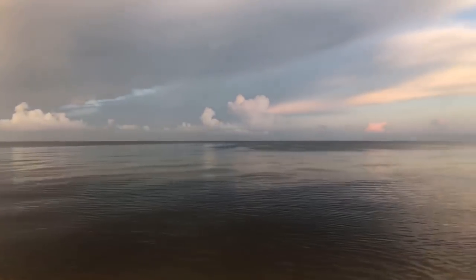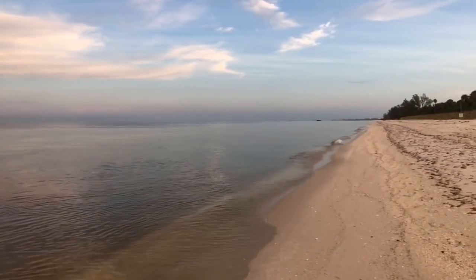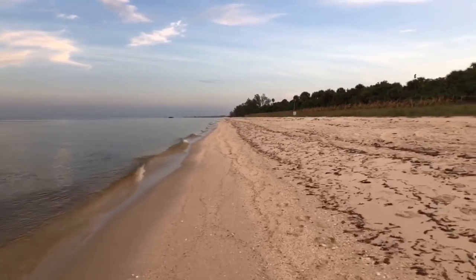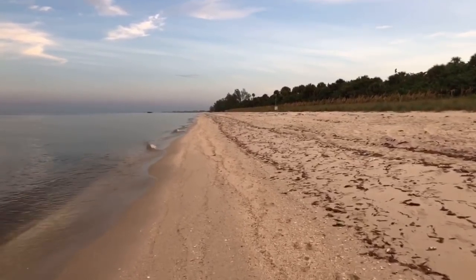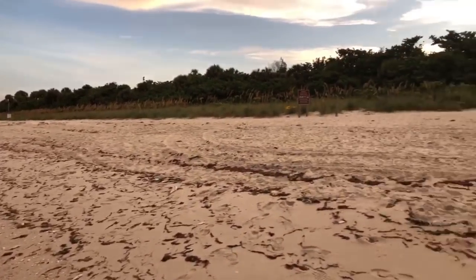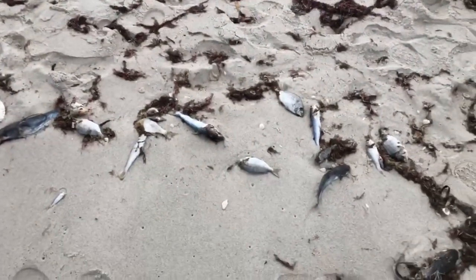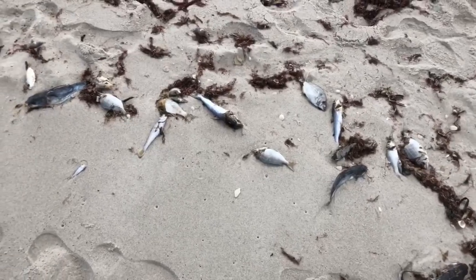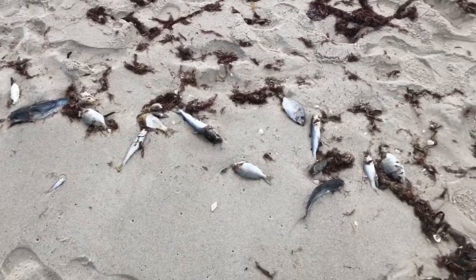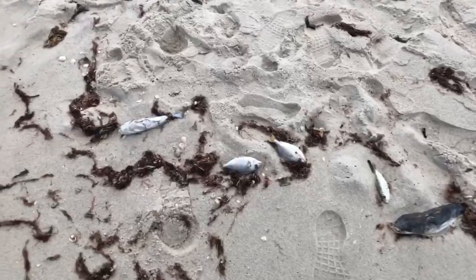We are still under the red tide warning. Still feeling the effects of red tide. I've seen quite a few dead fish on the beach, quite a few of them. That's all dead fish, unfortunately. Seems that there's more this morning than there were yesterday morning.